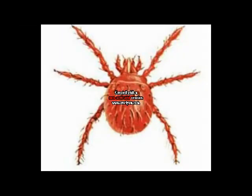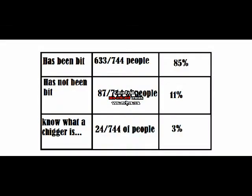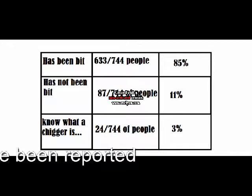A chigger is a type of mite. Its scientific name is Trombicula alfreddugesi. Though they are only 0.4 millimeters big, they can be a real bug. This is the result of a poll on dailykos.com of who has and hasn't been bitten by a chigger.